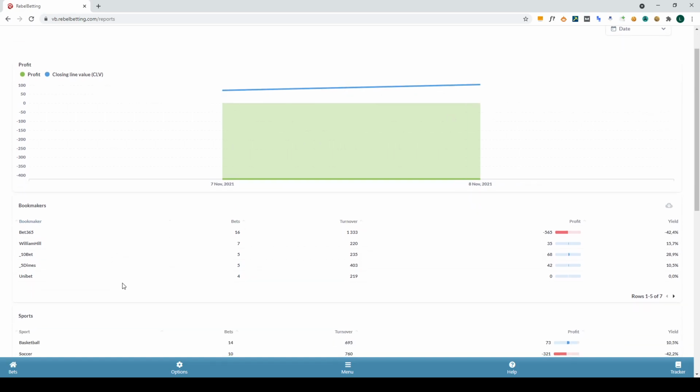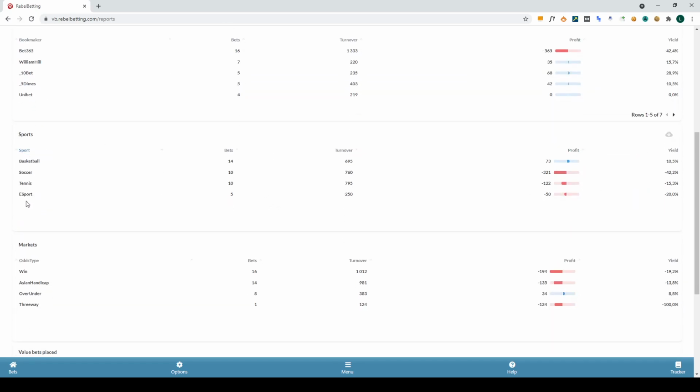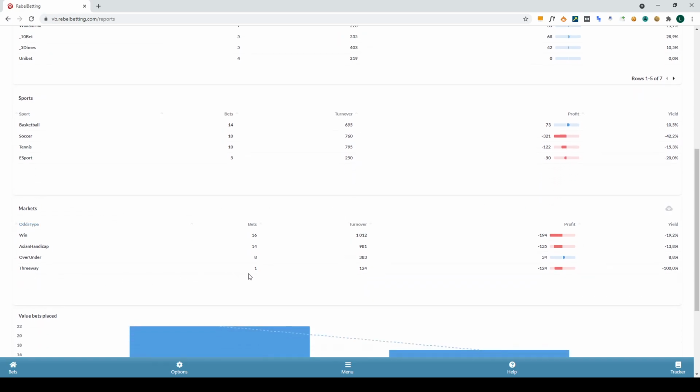The second section here is the bookmakers section, and that's giving you a feel for the various bookmakers, how many bets you've placed with them, your total turnover with each bookmaker, and then your running profit with each of these bookmakers, which is quite useful, and you can access extra data through these little arrows down here. Similarly, there's a sports section, which gives you a feel for how your performance is going with various sports, turnover by sport, and your overall profit here as well. And same again with market down the bottom here, the different betting markets that you can bet on.